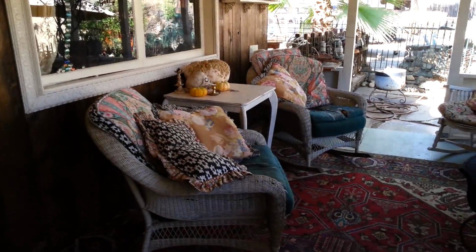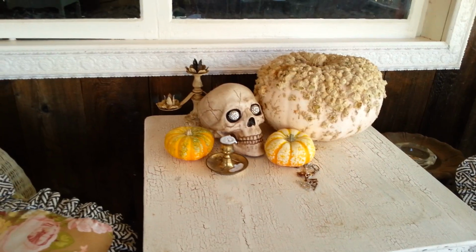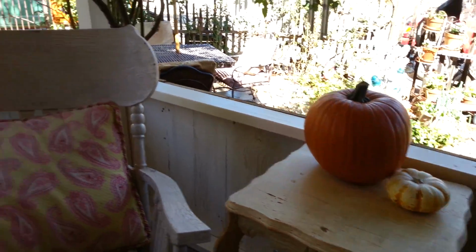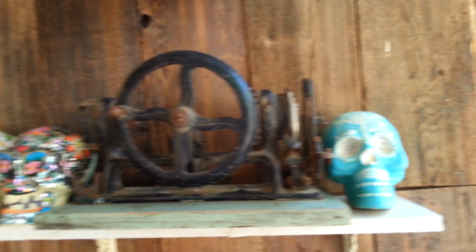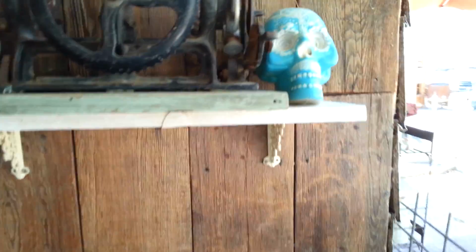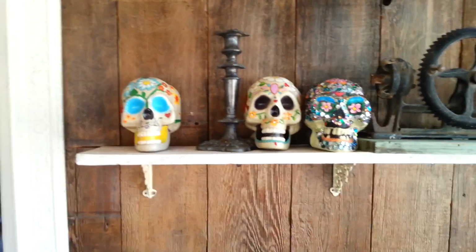Okay, so this is what I've done on the front porch. I just have this table here with this little vignette going. And on this side, just a table, a couple of pumpkins, no biggie. I really kind of like what I've done up here with the Dia de los Muertos skulls that I painted. I can't remember if Abigail painted that one or if my daughter Sarah painted it. I can't recall. But I did these others here.